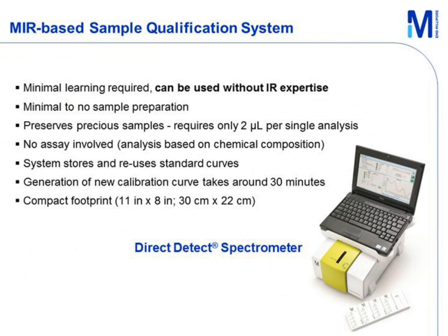On the next slide, I am not trying to introduce the product. I'm just summarizing what the new system can do. First of all, to use the IR quantitation system, minimal learning is required. Nobody has to be an IR expert to use this system. There is minimal to no sample preparation. The sample required for a single analysis is only 2 microliters. There is no assay involved. The sample can be used in the form in which it was prepared.